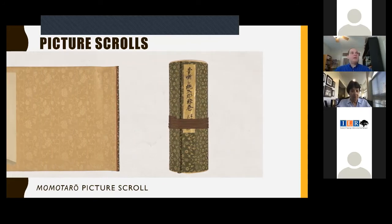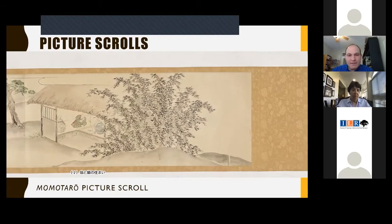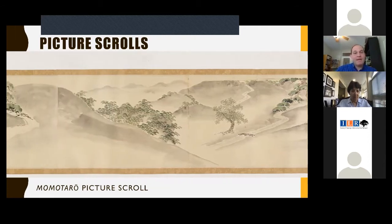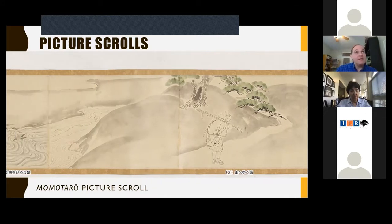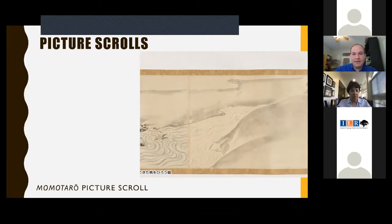So although we do have these early examples of printing, printing was not the primary form of artistic expression. It was very much painting. Painting sometimes in scrolls, sometimes on walls and folding screens and things like that.